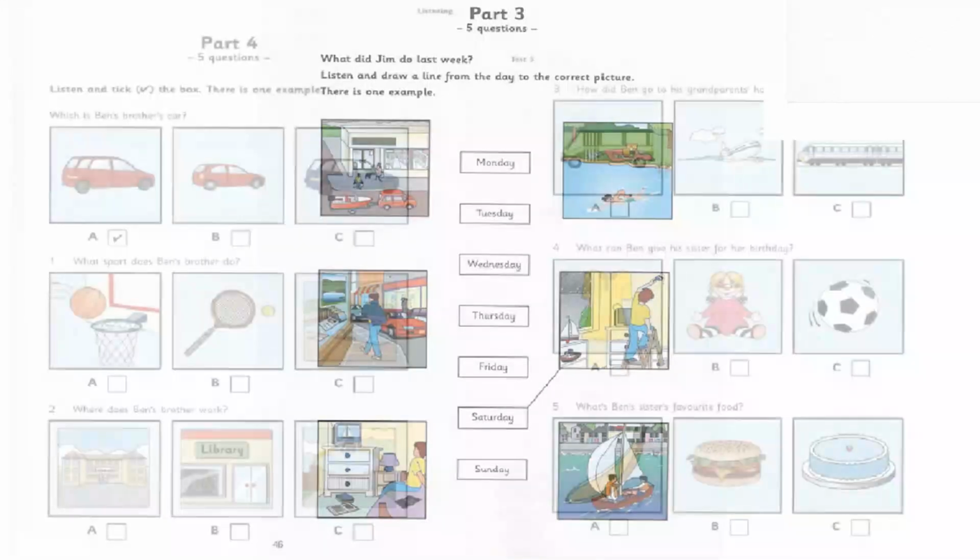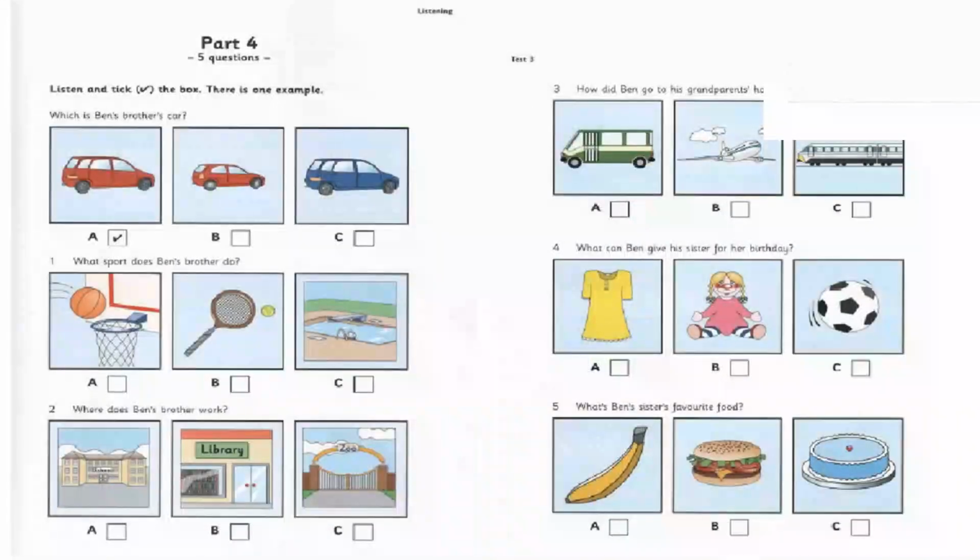Part four. Look at the pictures. Listen and look. There is one example. Which is Ben's brother's car?